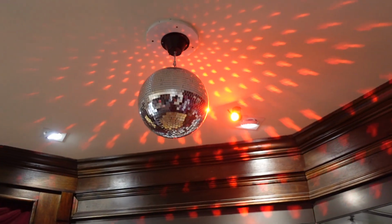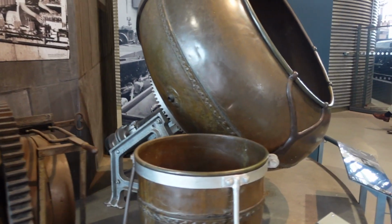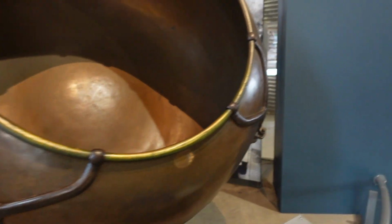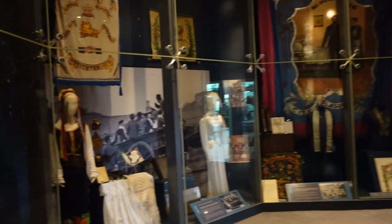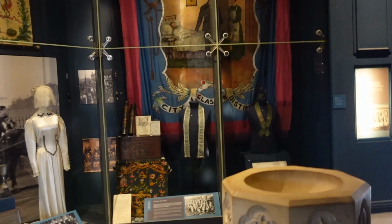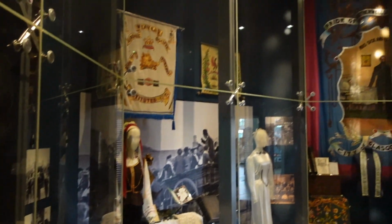Oh! I forgot that we had that little dance area here. The old music, look at the music. I don't know how much I can play of it. Got this big round metal structure. So this is this identity room. Different parades, different outfits.